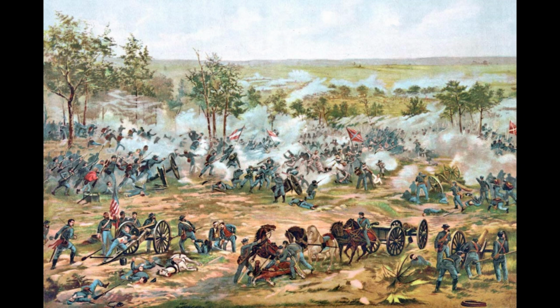Well, Jubal Early was similarly unprepared when he ordered Harry Hays's and Isaac Avery's brigades to attack the Union 11th Corps position on East Cemetery Hill. Once started, fighting was fierce.